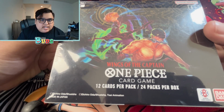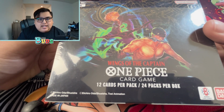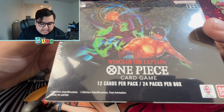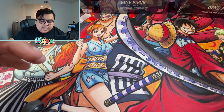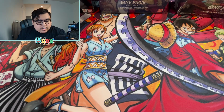When it comes to sealed product especially, I only like to collect the sets that I love and have meant a lot to me when it comes to the One Piece game in terms of my collecting and what I've been able to get done. So I actually have 3 boxes of OP06 that I have, and it's going to be interesting what happens to the sealed product market when it comes to One Piece in the future.